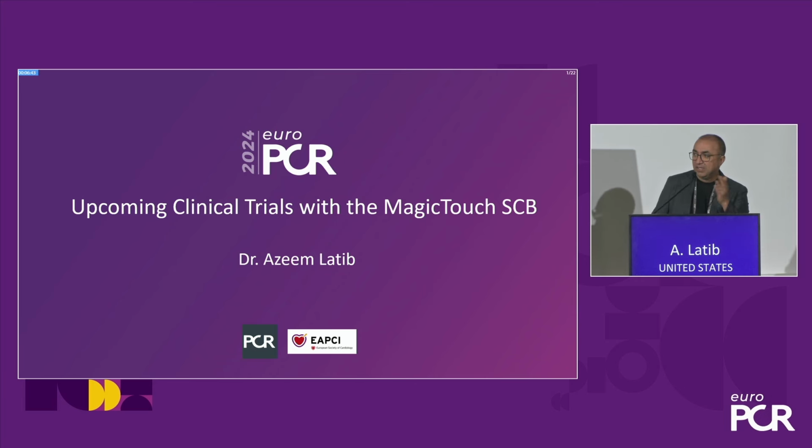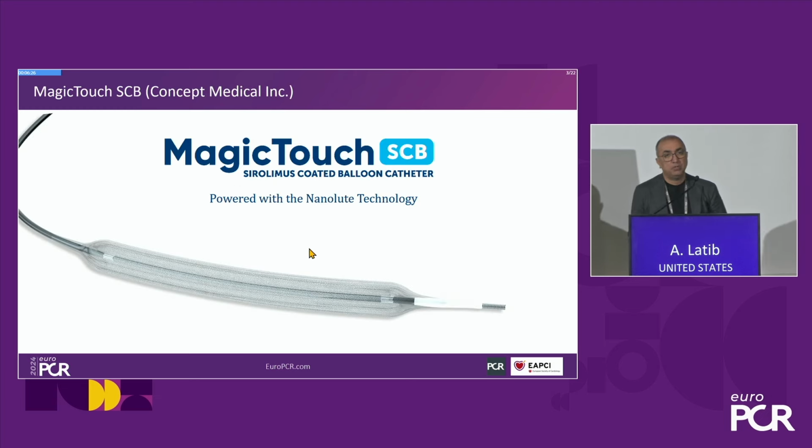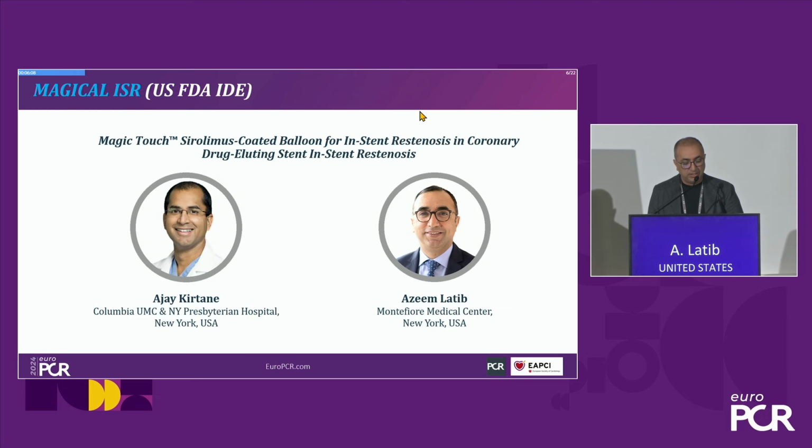So when I see Sandeep showing 100 slides with 50 cases, I'm very jealous that you guys can do this every day. But soon we'll have that, and thanks to Concept Medical for allowing us to get some trials where we'll be able to bring the balloon to the United States and have it commercially. There have been a lot of patients treated. We've now received approval from the FDA to start 2 trials in the United States that will help us get an indication. One's for ISR and one's for small vessels. I'll take you through each a little bit.